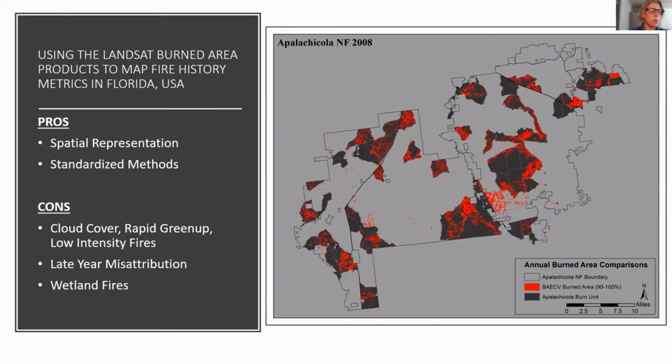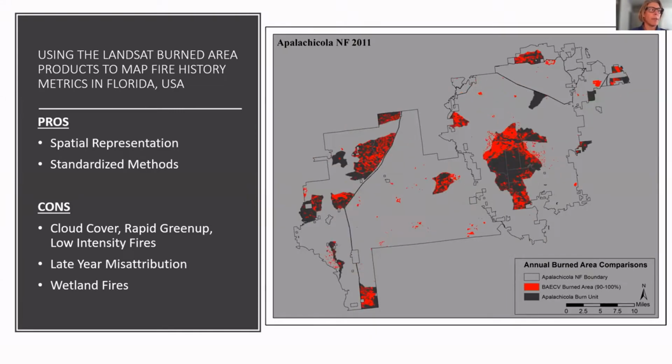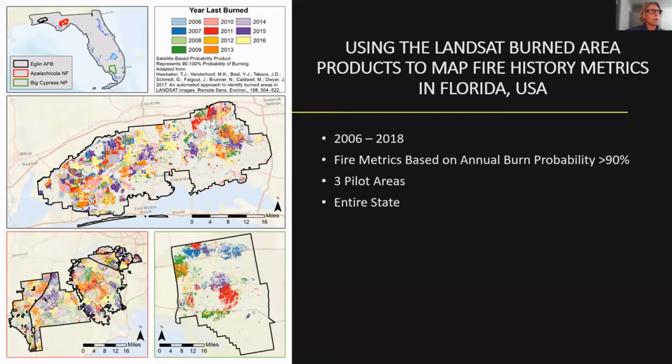Here is what it looked like in 2008. We have 2009 and 2011. After showing those kinds of maps to the different fire managers in relation to the maps that they provided to us, in many instances the burned area products were doing a great job of capturing the extensive fire on the landscape. They provided a starting point for us to use these data sets to monitor fire history.